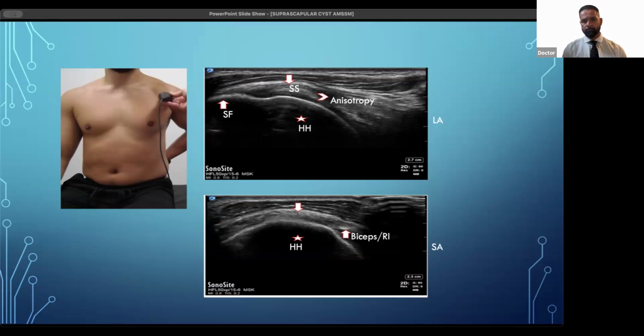Some structures: the supraspinatus, the superior facet, and this is just anisotropy. I wanted to label that so we can see it based on the toggle, and then the humeral head. And then in short axis, we see the supraspinatus, the humeral head, and then we can see the biceps right here and the rotator interval.